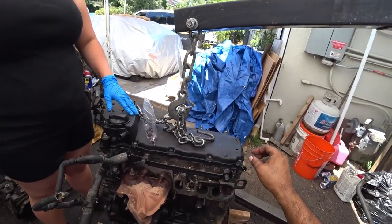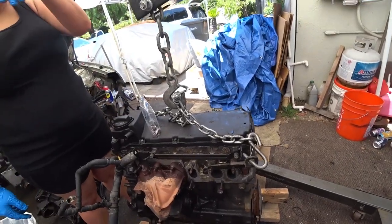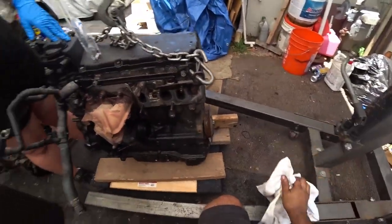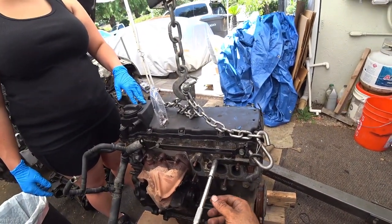Yeah. I know it's kind of floppy, but it's better than nothing. Is there another place to hook it? No. No, there's a safe spot to hook it.